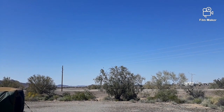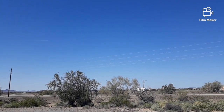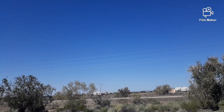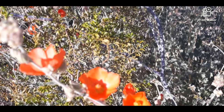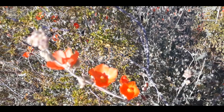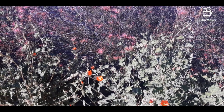In my last video, I showed you that dust storm that blew through Quartzsite, Arizona. Now, this time, I thought I'd show you a quick comparison of what it looks like with the blue skies and how nice and beautiful it is around here in the desert, usually, when there's not a dust storm.